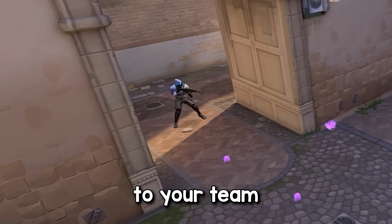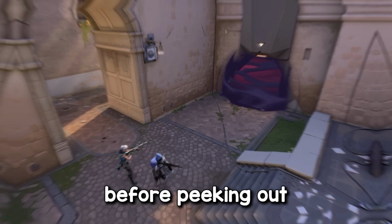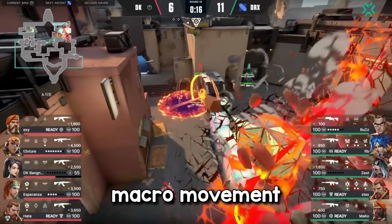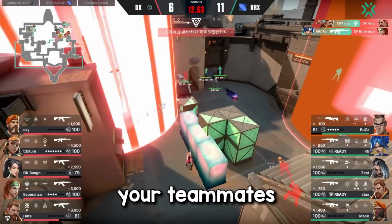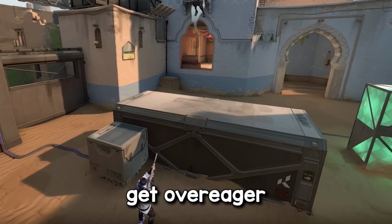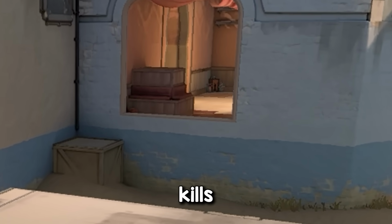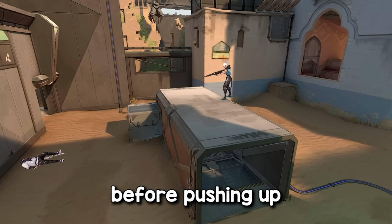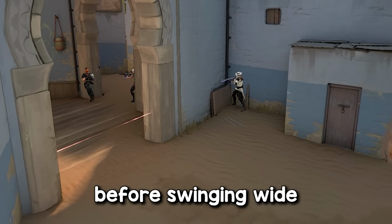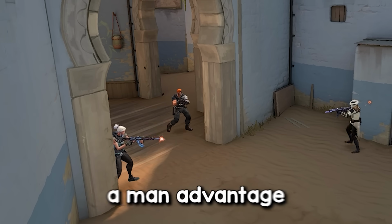Communicate this info to your team and focus on breaking the util first or moving out of its way before peeking out. Another crucial aspect of macro movement is learning to scale with your team and timing your entries based on your teammates' util usage. Too often, duelists will get overeager and rush onto the site before their team is in a position to trade kills. Instead, wait for your initiator to use their intel gathering abilities before pushing up. Let your controller smoke off key angles before swinging wide, and always try to peek with a teammate to trade kills and maintain a man advantage.